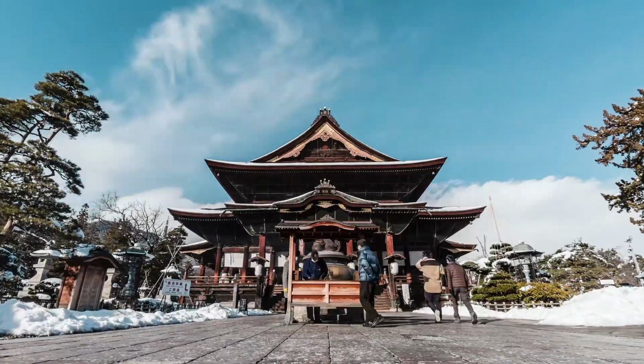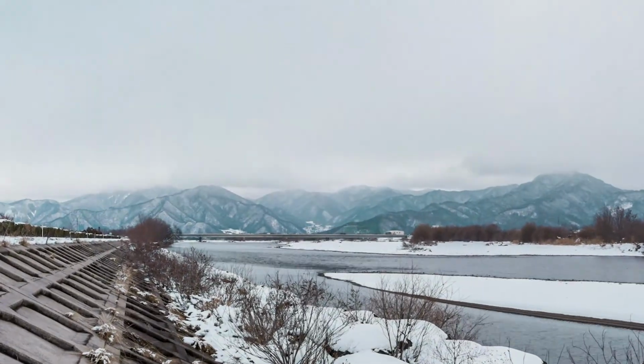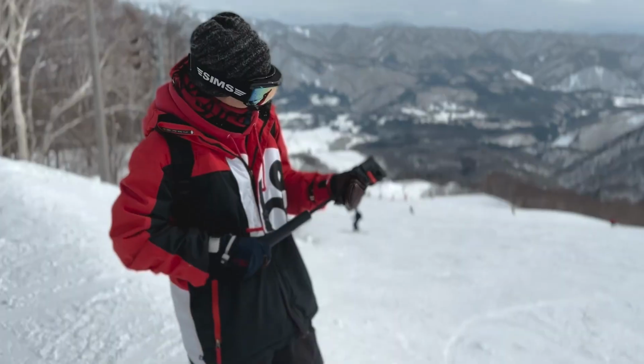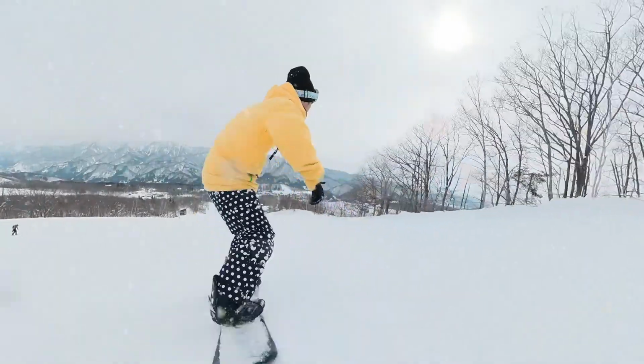And here's a thoughtful touch: the invisible selfie stick. No ugly sticks in your shots. The 360-degree lens makes it disappear for drone-like footage and third-person perspectives.